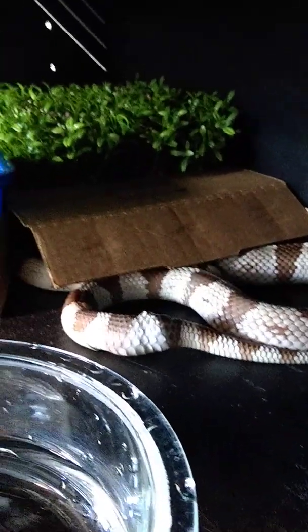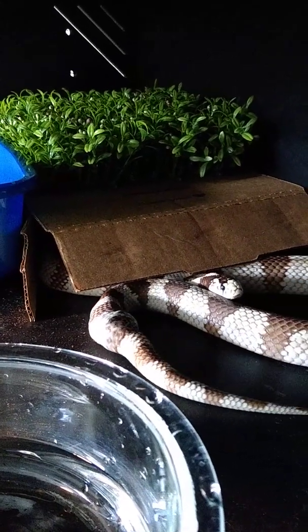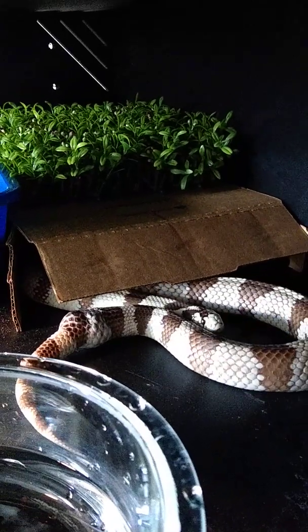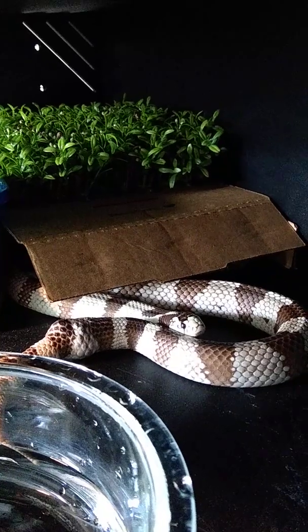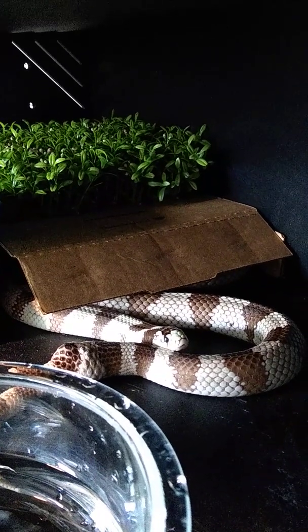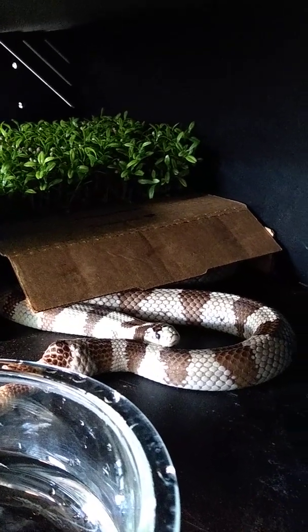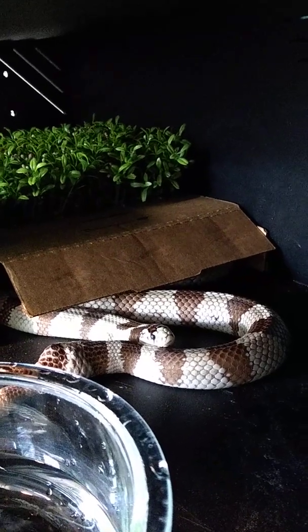Just FYI, that bump I already discussed in a previous video, he has cancer. That is a cancerous growth, and he is over about the age of 10. He is an elderly snake. He's already been seen by the vet. That cannot be treated. It cannot be surgically removed, unfortunately, due to how close it is to his cloaca and the aggressiveness of the growth, which we think will come back even if we try to perform surgery. Other than that, he's been healthy.